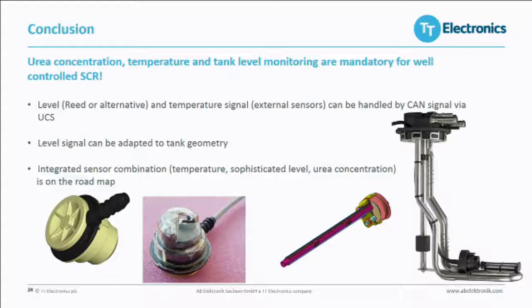As I said, our sensor can give the CAN bus signal and can also get the signal from the temperature sensor as well as from the level sensor and can handle this. And we also have on our roadmap a combined, integrated combination of temperature, a sophisticated level sensor, and urea concentration. This is just some pictures from our development stage.